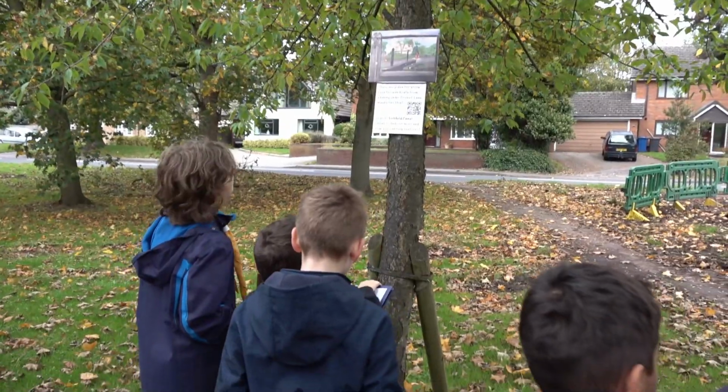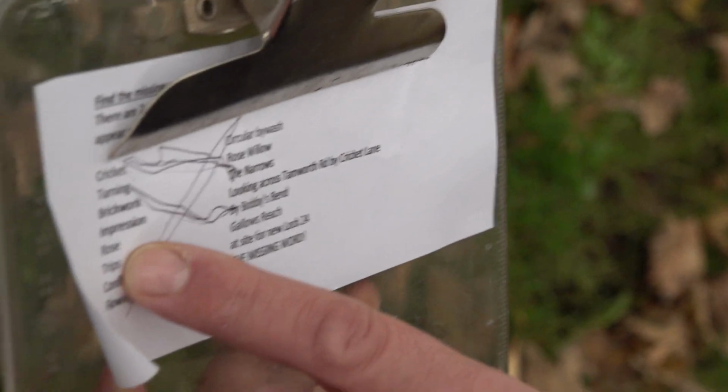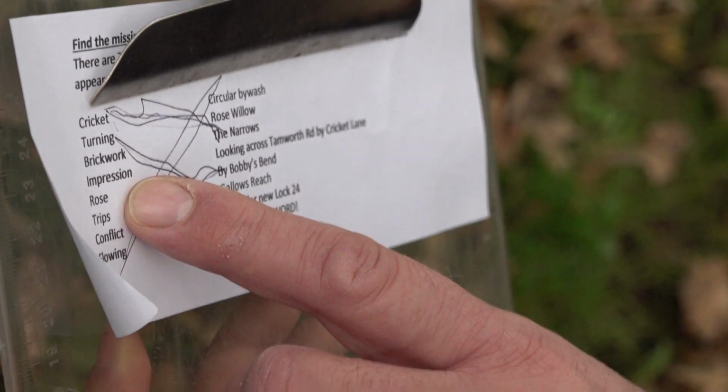So I just thought it'd be a fun activity for the Cubs to do, somewhat educational as well, to test drive the quiz. So that's what they're doing for us, and they seem to be thoroughly enjoying it. So what are we looking at? What words have we got left here?